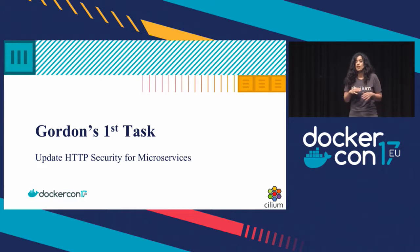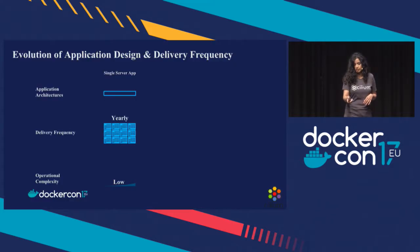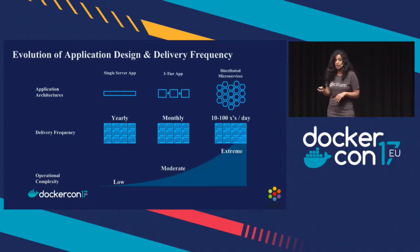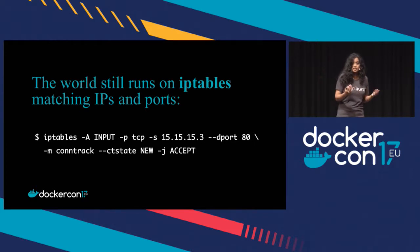This next section is a bit of a recap for those who might be familiar with Cilium's existing capabilities. Talking about application design and delivery at LEGO, the good news is they've already moved to this microservice architecture. They went from the previous monolithic, slower rollout of software, virtualized at one point, and now they've deployed microservices. The problem is they didn't really keep up on the network security side. And it's not totally their fault. They're using the existing tools they can.